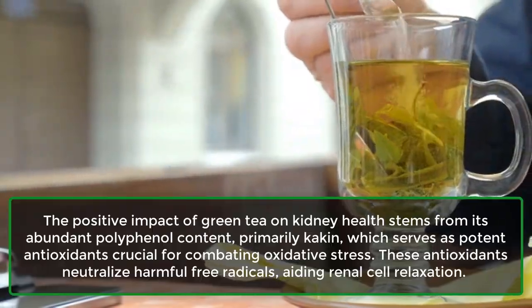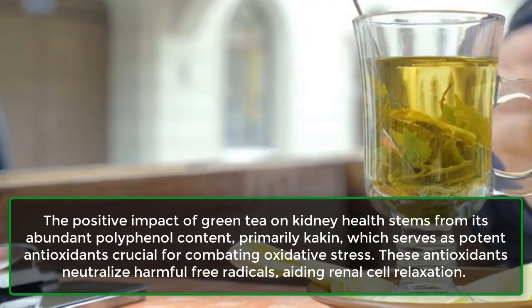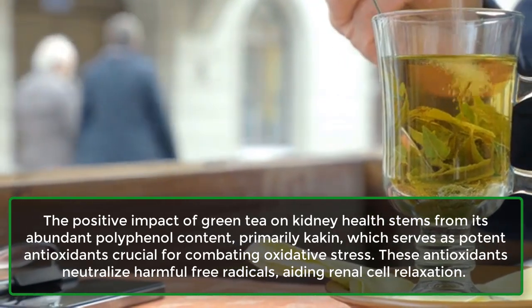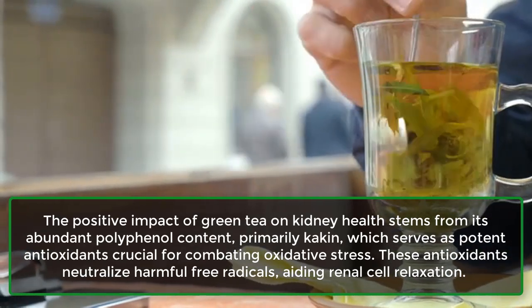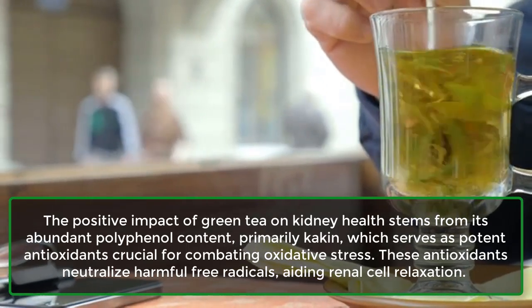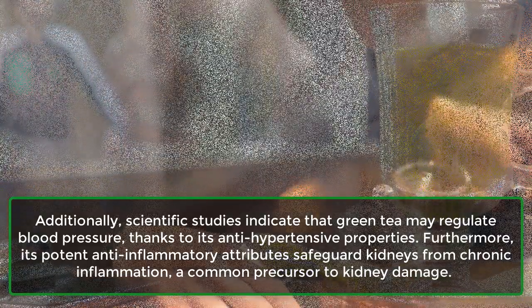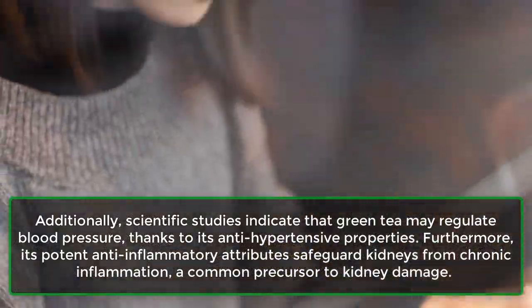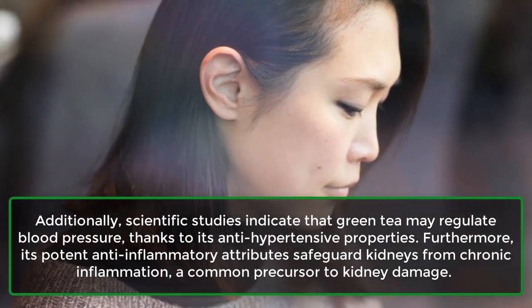The positive impact of green tea on kidney health stems from its abundant polyphenol content, primarily catechin, which serves as potent antioxidants crucial for combating oxidative stress. These antioxidants neutralize harmful free radicals, aiding renal cell relaxation. Additionally, scientific studies indicate that green tea may regulate blood pressure, thanks to its antihypertensive properties.